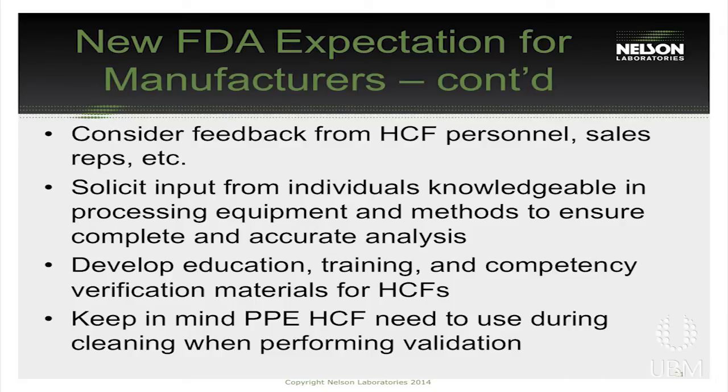One thing that we need to keep in mind while test labs are performing the validation process and when the healthcare facilities are performing the cleaning process itself is that there is very strict PPE that healthcare facilities need to use when they are performing the cleaning. So we have to make sure that the cleaning procedures allow for those heavy-duty gloves and all the facial components and masks and the big gowns and the hot rooms that they're cleaning in. We need to take all of that information into account also.